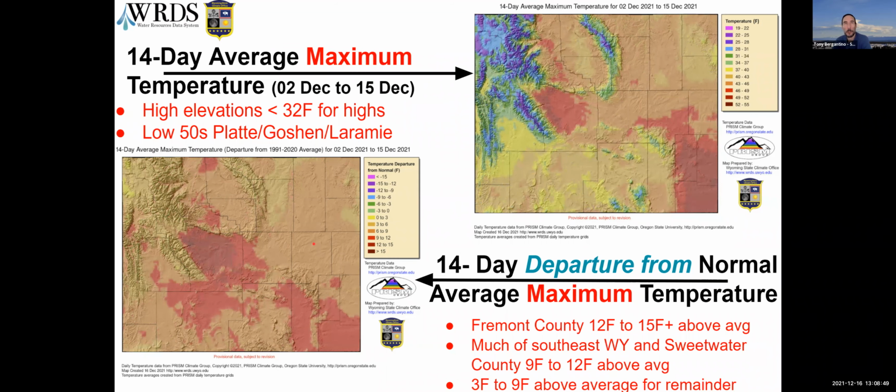This is the same thing, but looking at the maximum temperatures over the last 2 weeks, looking at the absolute values, higher elevations, less than 32 at night. Fremont County again standing out as rather warm here in the upper 40s, even hitting 50s here up against the winds, as well as Platte, Goshen, Laramie, up into the east central part of the state, seeing high temperatures during the day up into the low 50s or thereabouts.